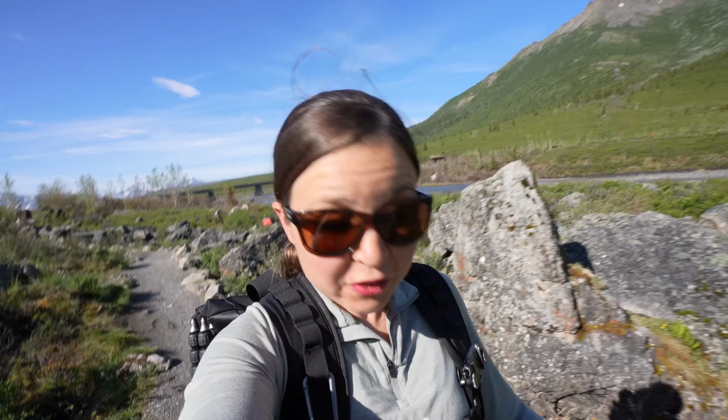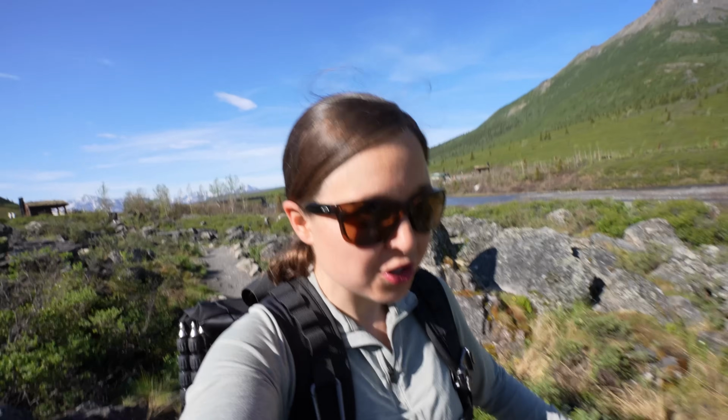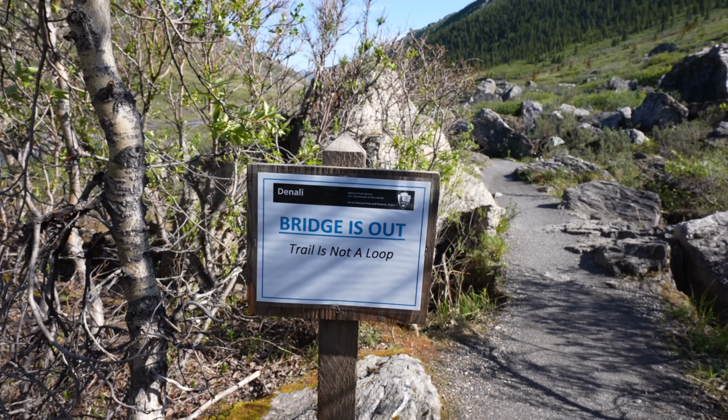We're now on the Savage River portion of the hike, which is 2 miles round trip, and normally you can do it as a loop and you cross the river via a bridge, but the bridge is currently out, so we'll just be going out and back the same way.